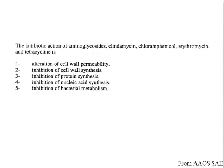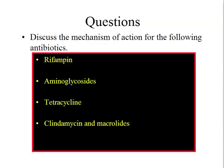OITE question. Antibiotic action of aminoglycosides, clindamycin, chloramphenicol, erythromycin, and tetracycline is cell wall permeability? No. Inhibition of cell wall synthesis? Which one's that? I mean the penicillins. Inhibition of protein synthesis. That's it. So let's discuss the mechanism of action of each one of these.